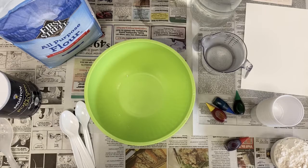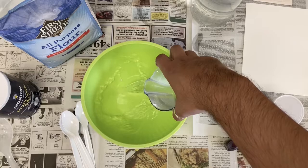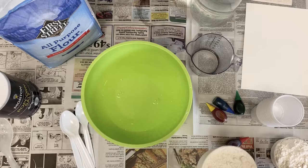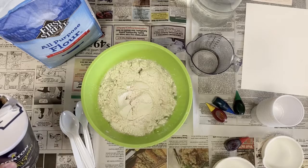So first step, in a large mixing bowl, we'll pour white flour, water, and salt. So it'll be one cup of water, which I have right here already prepared. One cup of water, then 1.5 cups of white flour and table salt. So we'll pour the white flour. And then the table salt.